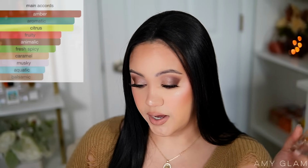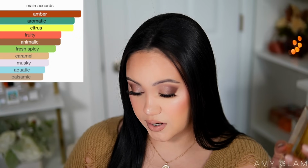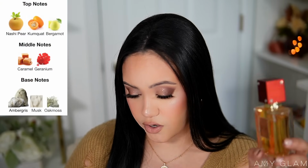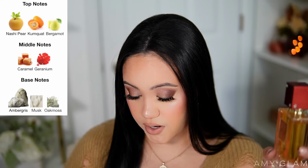And I'm gonna read the main accords for this. The main accords are amber, citrus, aromatic, fruity, animalic, fresh, spicy, musky, caramel, aquatic, and balsamic. The top notes are nashi pear, kumquat, bergamot. Middle notes are caramel and geranium, and the base notes are ambergris, musk, and oak moss. That is very different notes to Baccarat Rouge 540. Caramel? Am I reading the right one? This is Rouge. The notes sound very different.